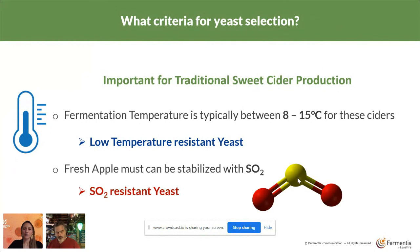You want to make sure that you also select a yeast strain that is SO2 resistant. A lot of the juice that you might buy, or you might use SO2 in the process, in the juice processing. So not all yeast can handle the same amount of SO2. Some yeast can be completely inhibited as low as 50 ppm of SO2. So it's important to consider.